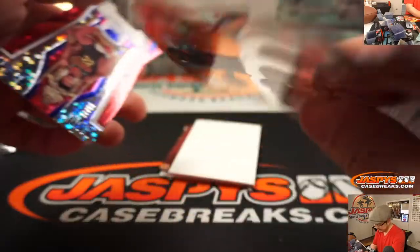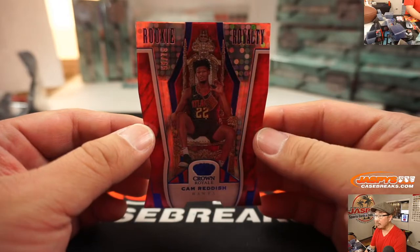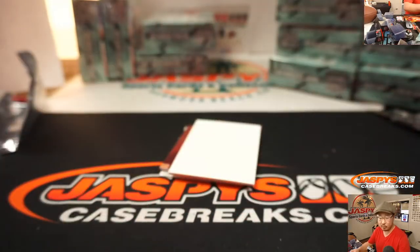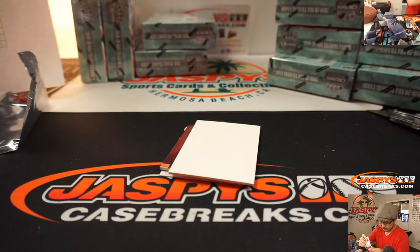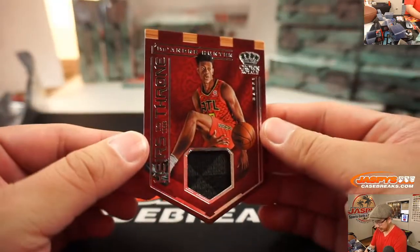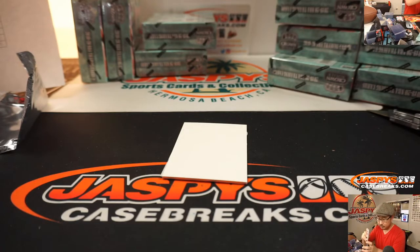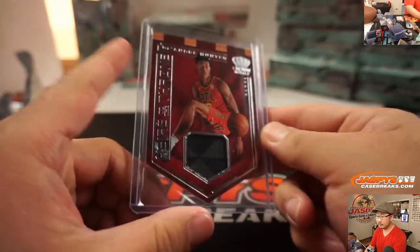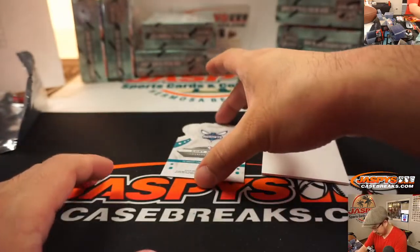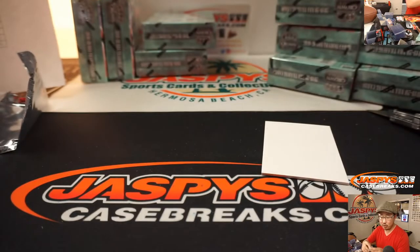Sekou Doumbouya, die cut. Those aren't numbered, the copper ones. And there's Cam Reddish. This is numbered to 75. 55 out of 75 for the Hawks, Richard Mann. DeAndre Hunter for the Hawks. That'll be for Richard Mann. And we got Cody Martin. 19 out of 75 die cut autograph for Justin S. and the Charlotte Hornets.